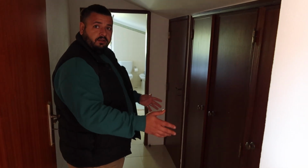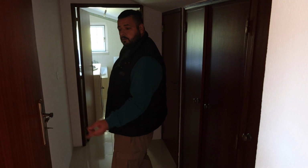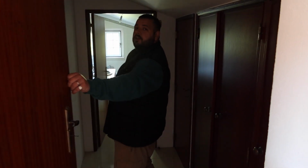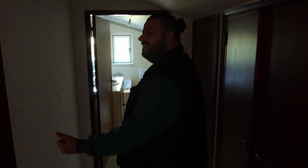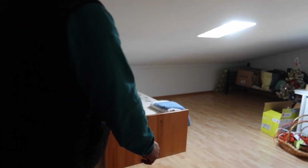Walking-in wardrobe closet kind of thing. You've got your wardrobes here, but behind this door is a hidden gem. So come through. There's actually another room. So in we come, and it's the loft area. It's not another room, it's the loft area. Let's put it this way.